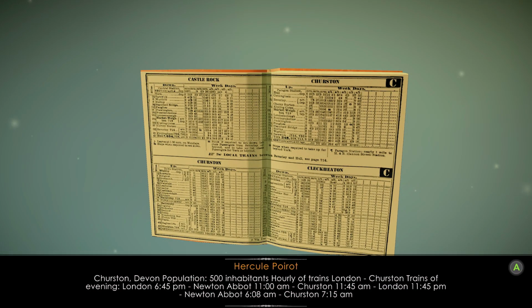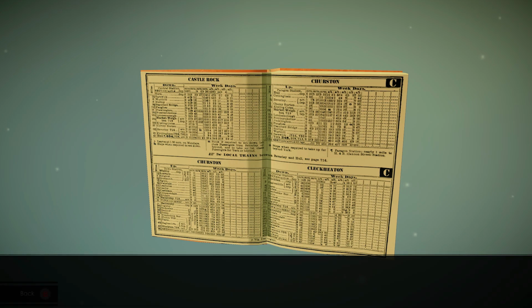Churston, Devon, population 500 inhabitants. Hourly of trains. London, Churston. Trains of evening. London, 6:45 p.m. Newton about 11 a.m. Churston, 11:45 a.m. London, 11:45 p.m. Newton about 6:08 a.m. Churston, 7:15 a.m.